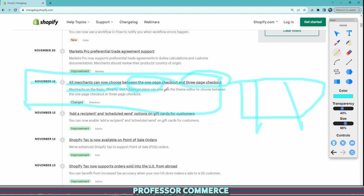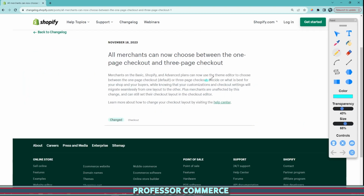And can now use the theme editor to choose between the 1-page checkout and the 3-page checkout. It says merchants can now decide what is best for your shopper, your shop, and your buyer's experience, while knowing that your customizations and checkout settings will migrate seamlessly from one layout to another. Plus, merchants are unaffected by this change and can still set their checkout layout in the checkout editor.